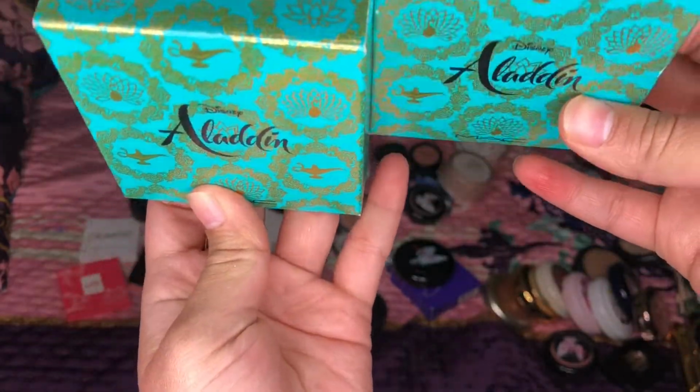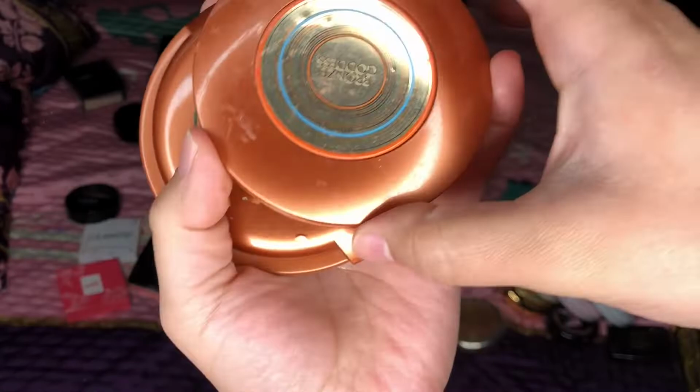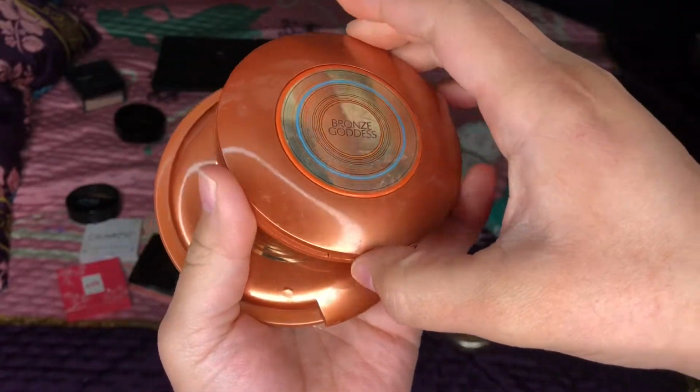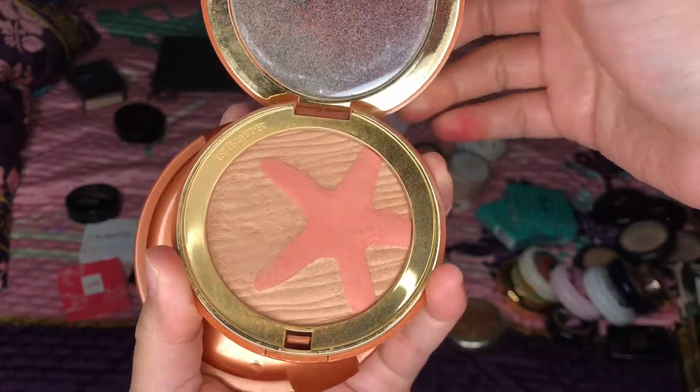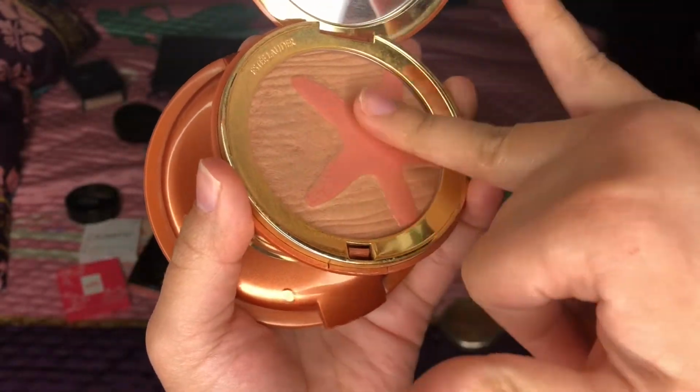And I still have some Aladdin other compacts as well. And then this is also from Estee Lauder. Look how cute this is. So I love things like this. Unfortunately, I can't get rid of them.